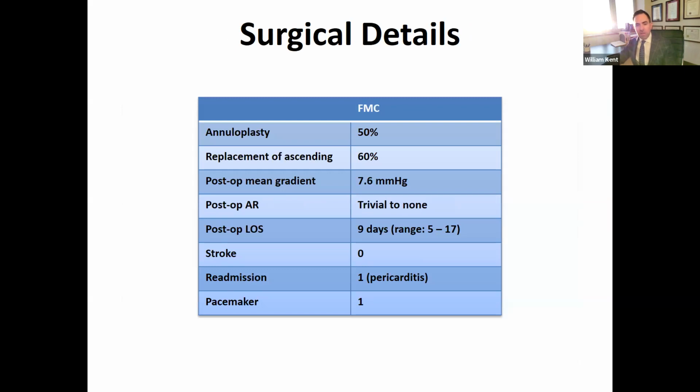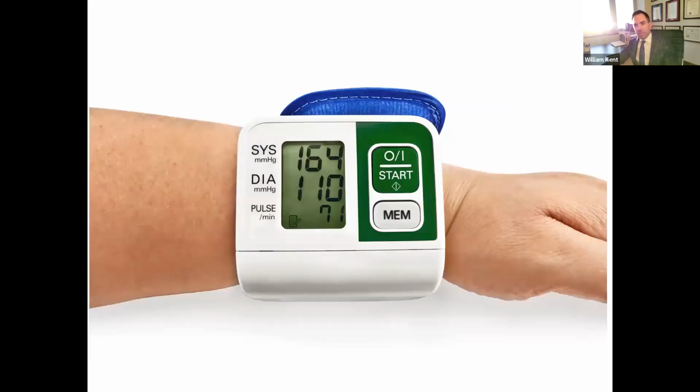Mean gradient was 7.6 across the 10 patients. None had significant aortic regurgitation. Length of stay was on average 9 days. No strokes. One readmission for pericarditis, and one patient required a pacemaker.